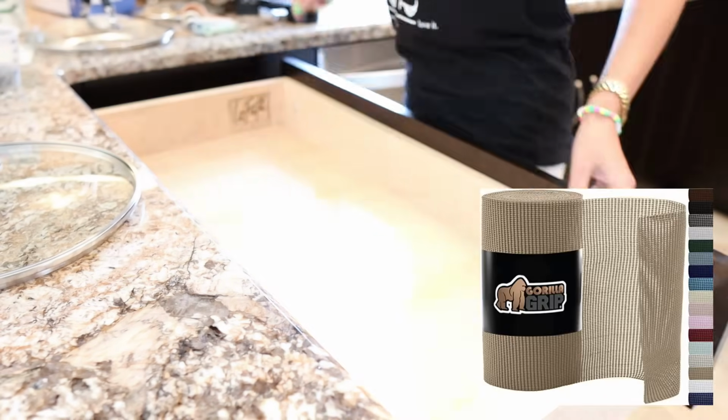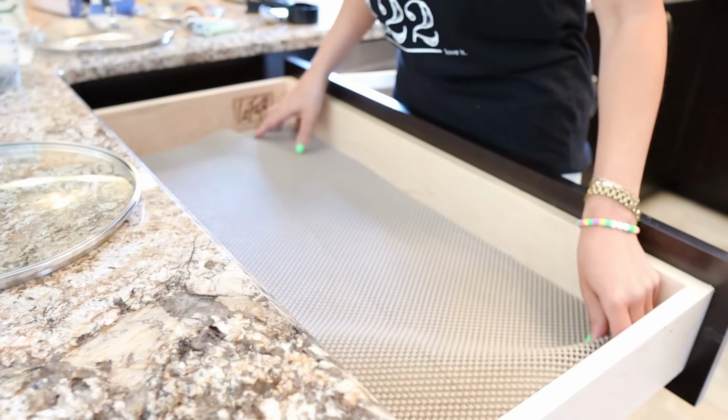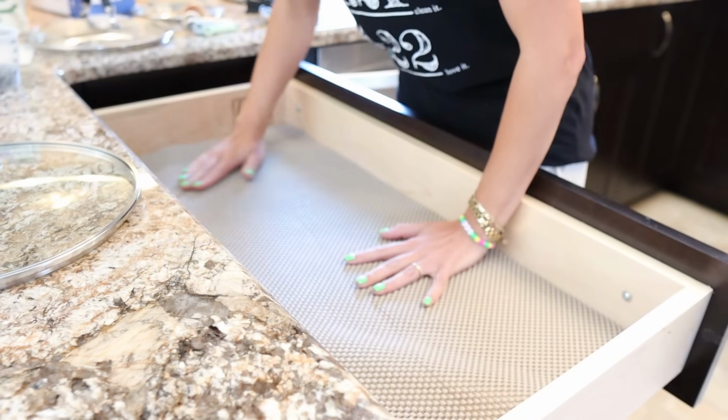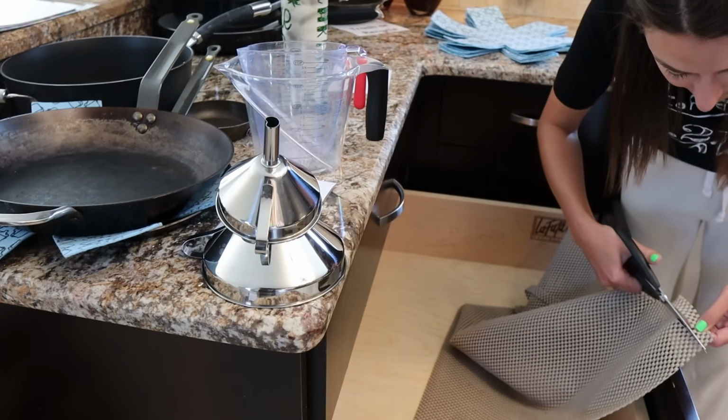This is an area in the kitchen that I am working on. These are drawer liners, and they come in a roll, a bajillion different colors, and they are customizable based on your drawer's size. So you get this roll, you can measure it out to the width to make that part a little bit easier, and then you can cut it as short as you would like.